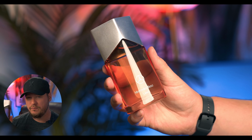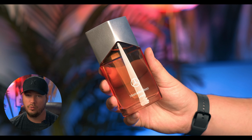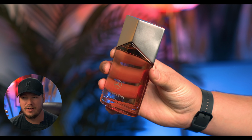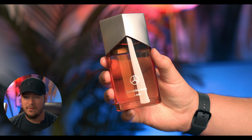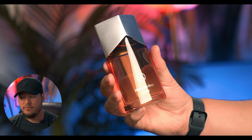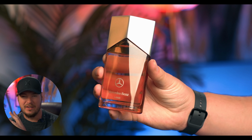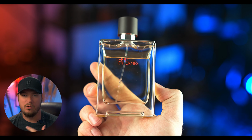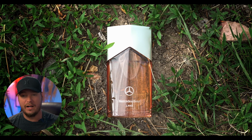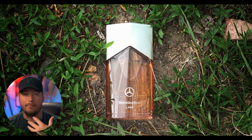The first thing that I've noticed with this one is it's very patchouli heavy. This one is nice and warm and it's woody, dense, and it's got some spice in here too. The name Land really fits it very, very well. The same kind of fragrances that this would fall under would be like Terre d'Hermès, but also a rich, warm patchouli. But I feel like this one could be the most masculine.